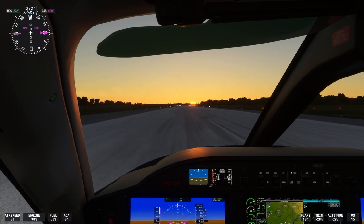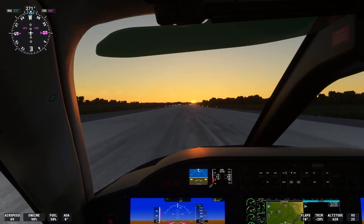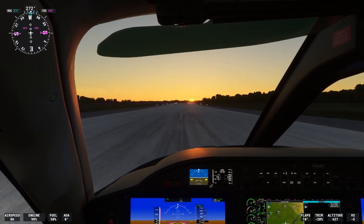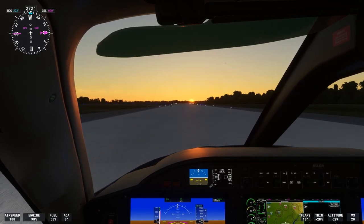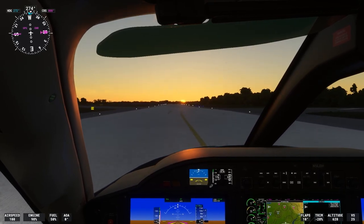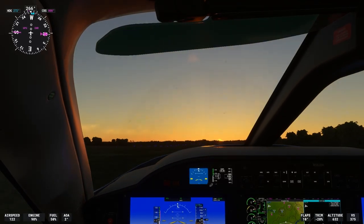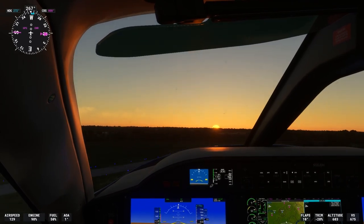Keep her on the runway dead center. Like I said, it's really, really hard to hold this plane straight. I'm dead serious when I say that. You got to constantly hit right rudder, and that's it. I mean, it's just basically what it is.